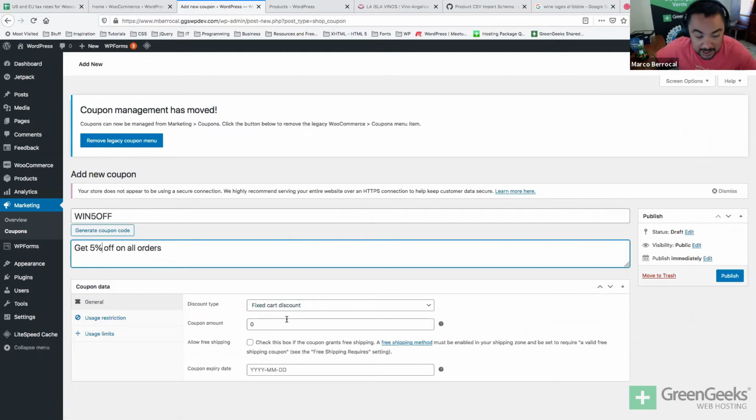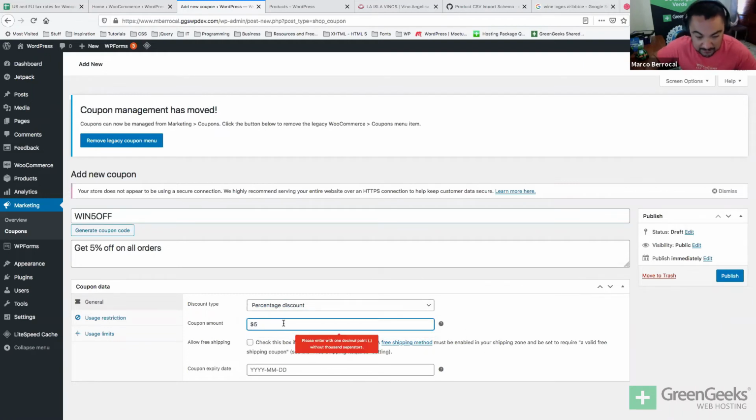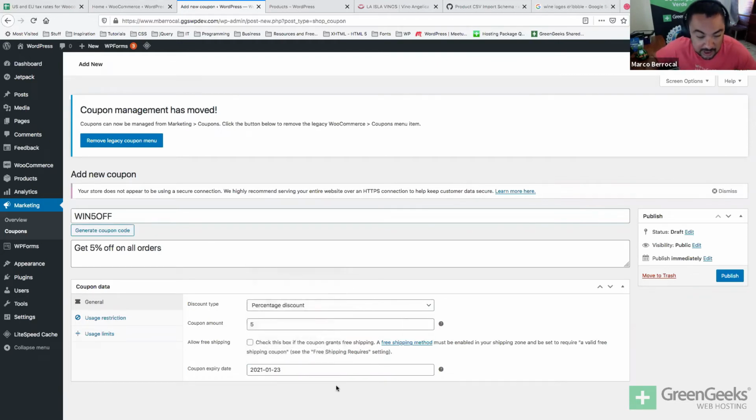And now we're going to define the coupon data that we want. Do we want it to be a percentage, fixed cart discount, or fixed product discount? In my case, I want a percentage discount, and I want to enter the amount. It's going to be 5. Make sure you put that and you don't put percentage 5 because I think it's not going to work. But just make sure it's going to be 5. Allow free shipping, if you wanted this to allow free shipping or not. When does it expire? I'm going to put it for Saturday.